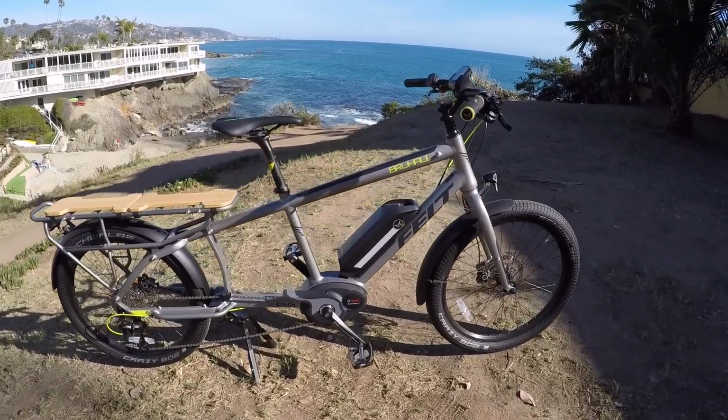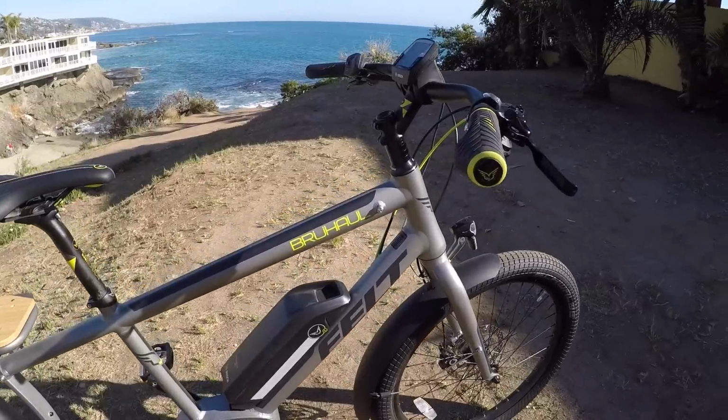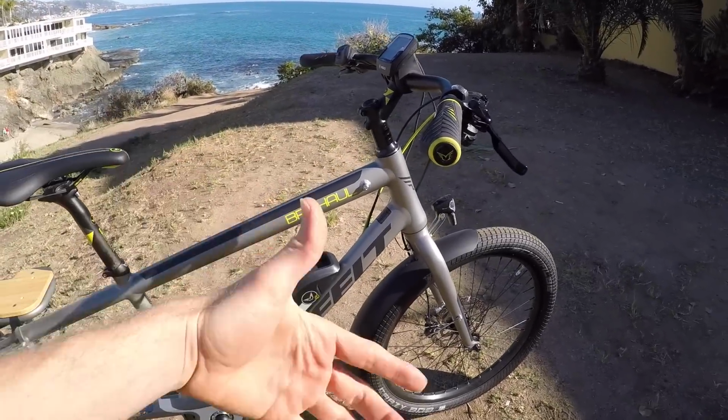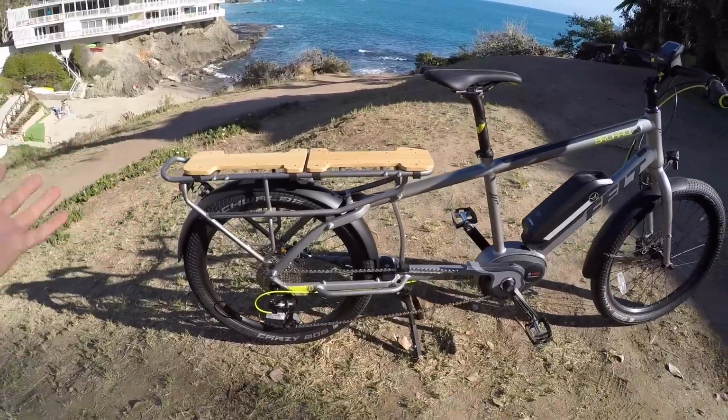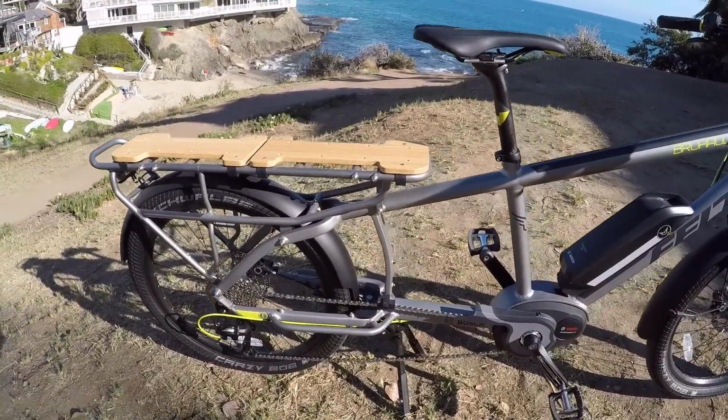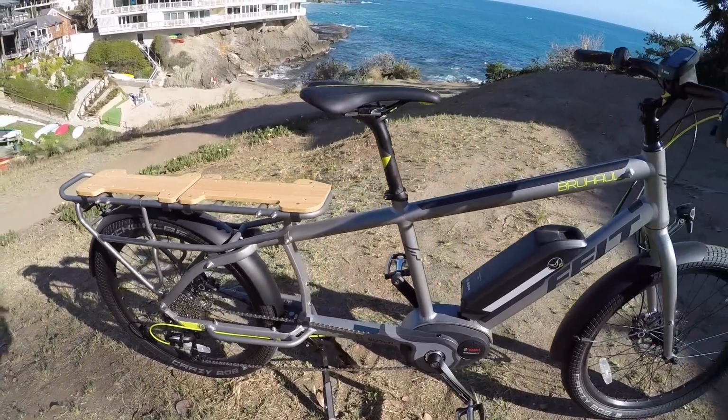Got to hand it to Felt's marketing department. All their names are really fun. There's like the Lebowski and the Brühaul. I mean, I think it just connotes like you're hauling around your favorite stuff, right? Which might be some brewskis. And they've just done an amazing job on this.